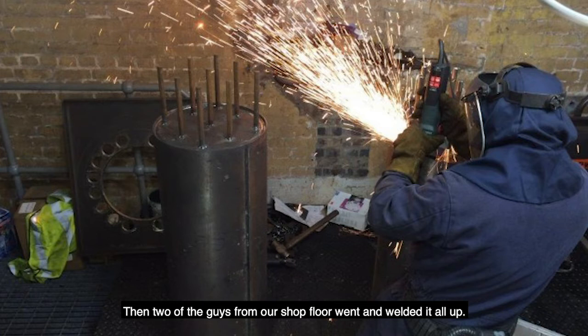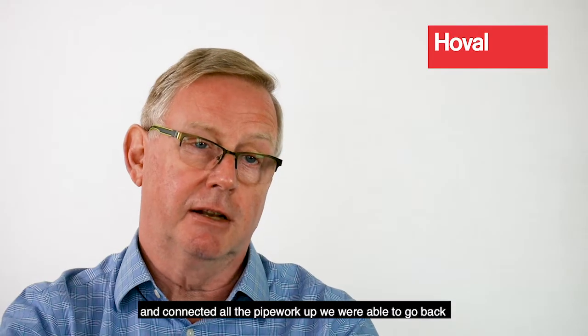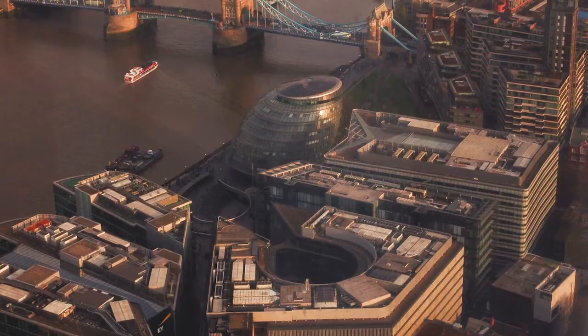And then two of the guys off the shop floor went and welded it all up, and we were able to pressure test it. And once the T Browns had been and connected all the pipe work up, we were able to go back and put all the casings on, put the burners on, and commission it and fire it up.